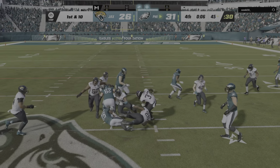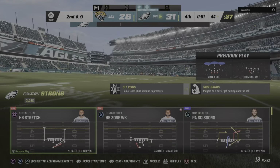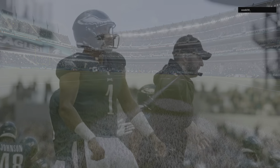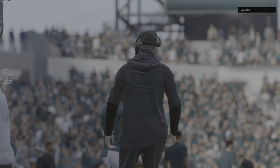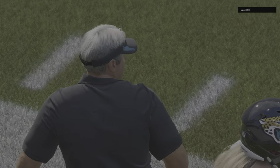Now a handoff up the middle. It's Sanders. Foyesade Oluwakan made the tackle there from his safety position. So it's a victory here for the Philadelphia Eagles, and they were really helped by their defense, forcing 3 turnovers.